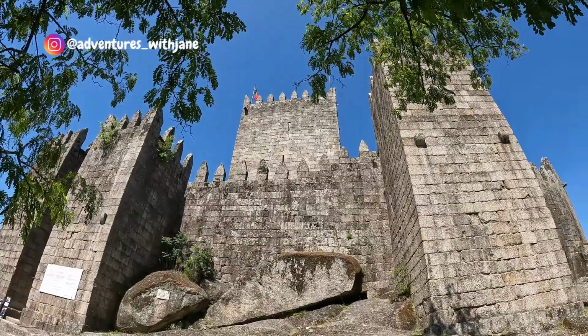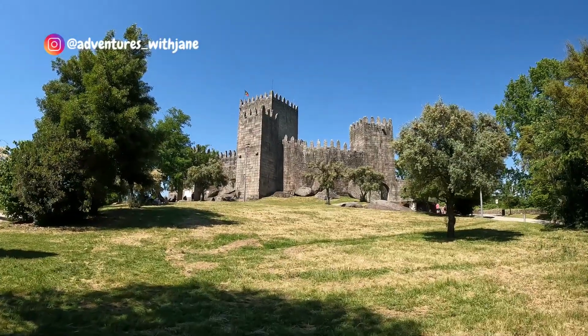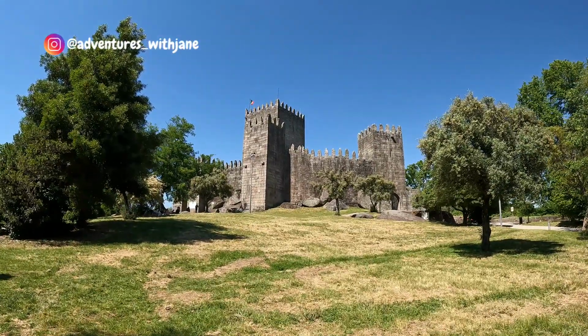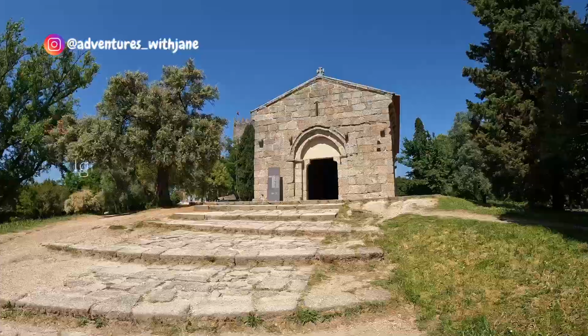And the area around the castle is perfect for having a picnic. You can stop there and have some snacks if you want to take a break and just enjoy the amazing free views from outside. They are quite wonderful. So we have just left the castle and we're going to check out the other parts of our ticket.